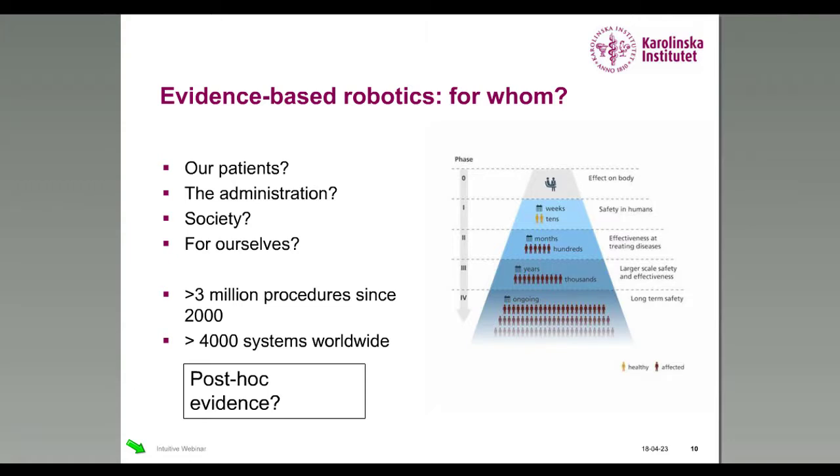So when we look at evidence-based robotics, another key point is really to ask ourselves, who do we want to present evidence to? Do we want to present evidence for our patients, to the administrations, to the society, or for ourselves?